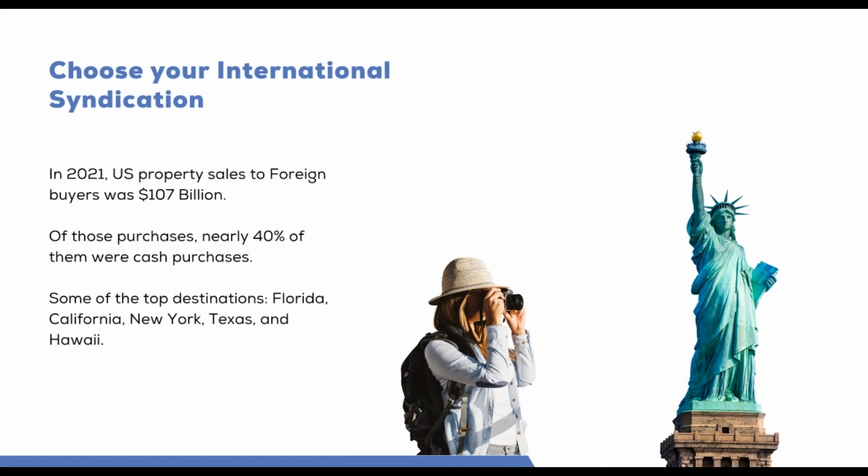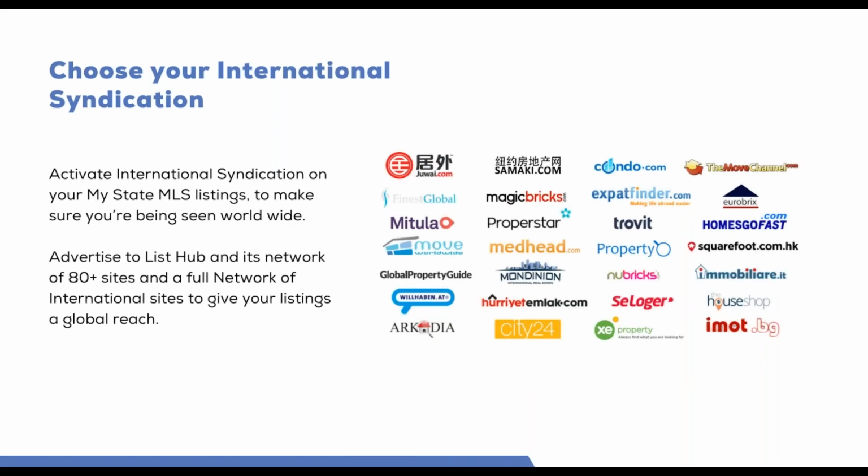In 2021, these were the top 5 destinations in the US for those foreign buyers looking to purchase or invest here in the US. So if you're not already getting your listings in front of those foreigners looking to come to the US, My State MLS is the perfect platform for you to make sure you're getting maximum exposure on your listings.